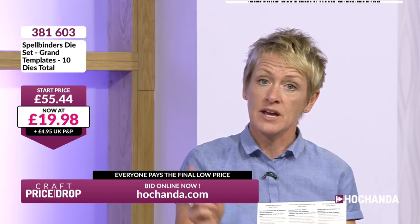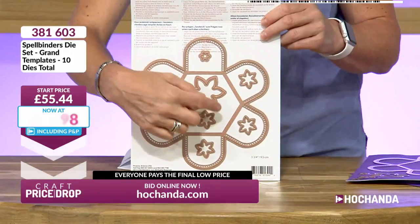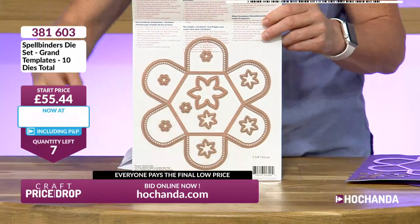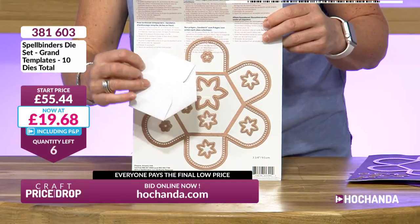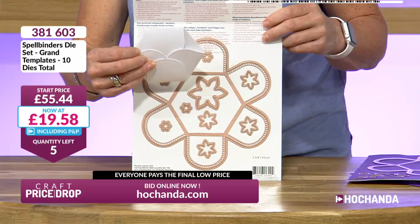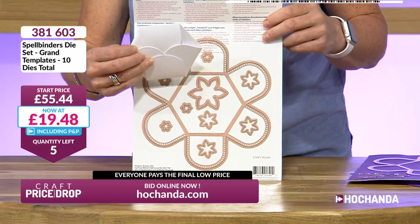Now, if you can see on here, we're down to £19.98, but actually on one of the dies itself, you're getting 10 in total. You'll see just around the edge, see that stitching detail, that faux stitching. I love that. And you can see that faux stitching on the finished sample. If I just kind of tilt that, there you go, you can see that. That faux stitching. £19.48, 5 left.